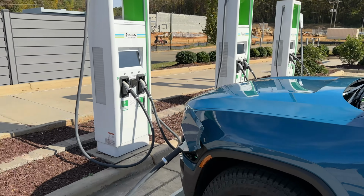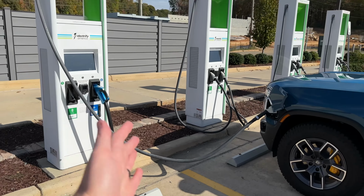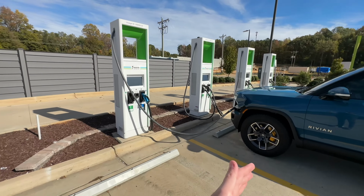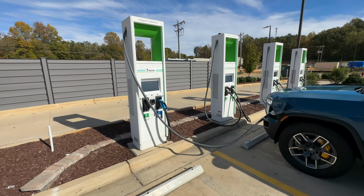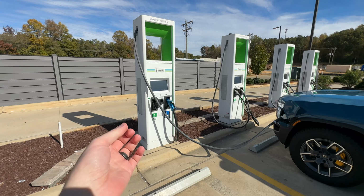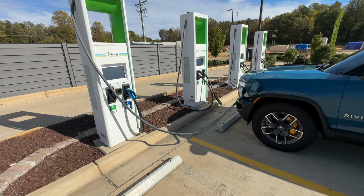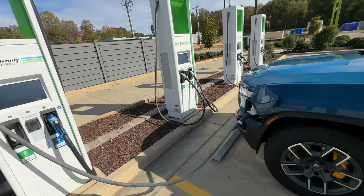So really not a great state of condition here. This site actually used to have FSEC hardware. This was part of that wave of early installs. And then they ripped them out and put in the ABB. But unlike the I-95 corridor that had FSEC, this has ABB instead of Signet. So let's just see here when it's done charging.